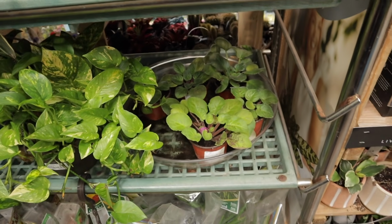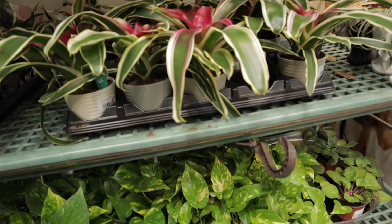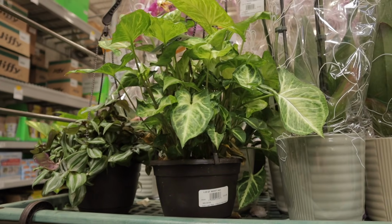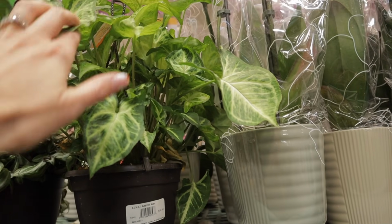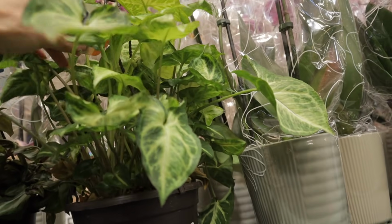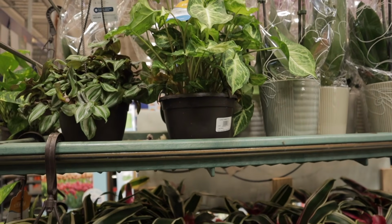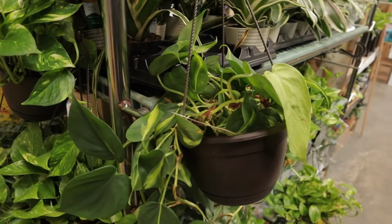They have some African violets. Those are $5.48. Big pothos, $20. Oh, love these bromeliads. $16.98. This syngonium looks like a batik, but I'm not sure what variety it is. Is it labeled? Let's see. No, it's just a specialty houseplant. So if you know what type it is, definitely leave it in the comments. Philodendron Brazil.